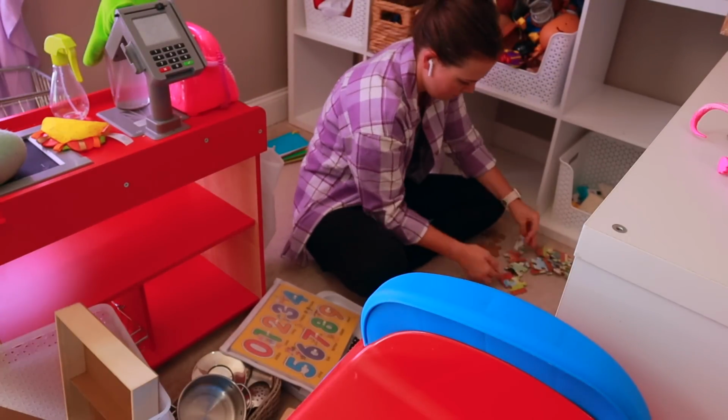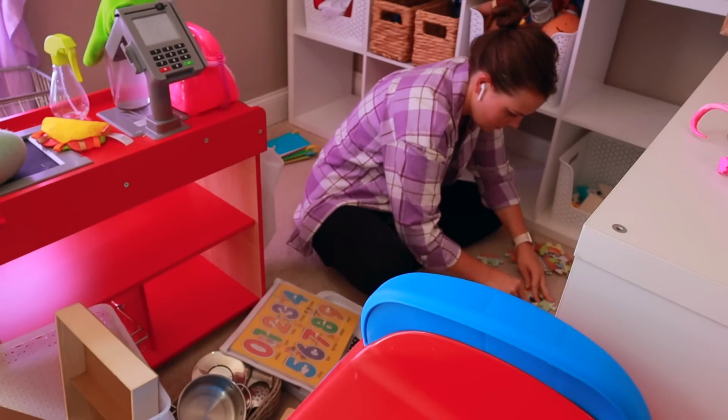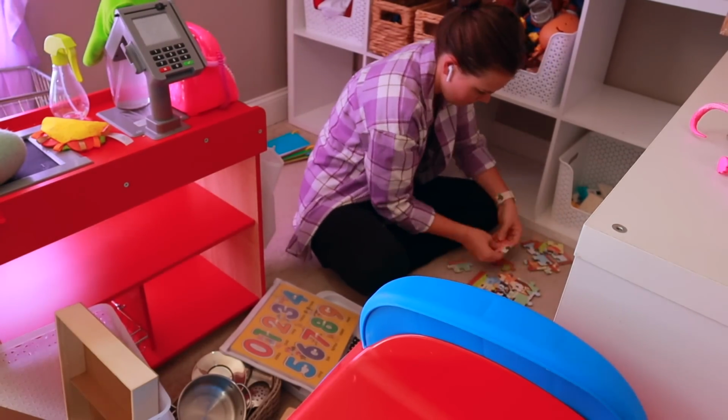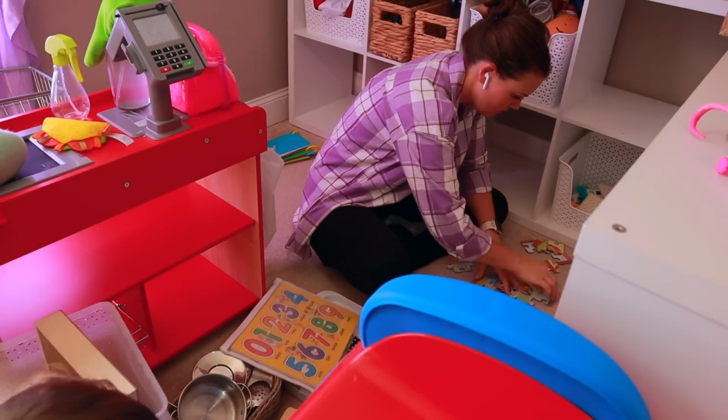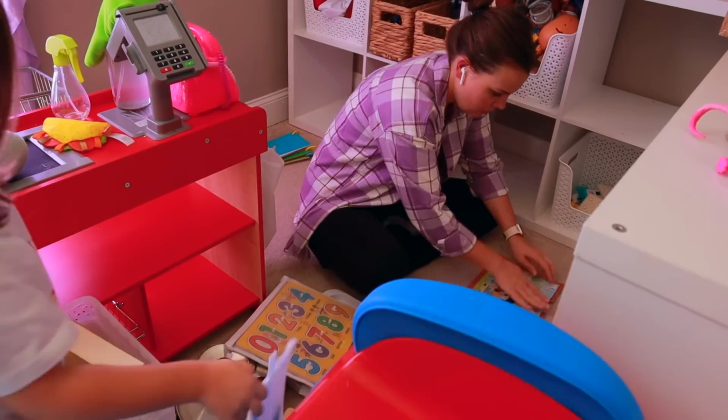One way I am organizing our puzzles are with these mesh bags, and I will have them linked down below so that you guys can check them out if you're looking for a great puzzle or just other organization method, because I'm really liking this for a lot of different versions, but puzzles have been my favorite so far.